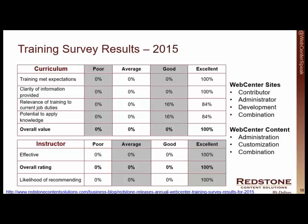In 2015, the courses we provided to customers were primarily in WebCenter Sites and WebCenter Content areas for contributors, administrators, your developers, and like John mentioned earlier, a combination of courses. And this is just a high-level overview of the courses we provided, but we also provided some other forms of training last year in 2015 as well.